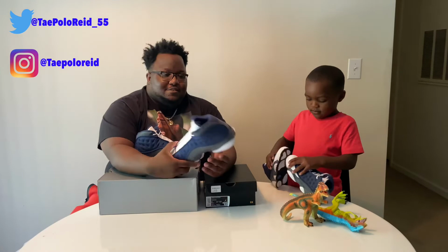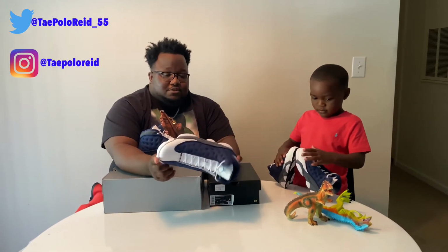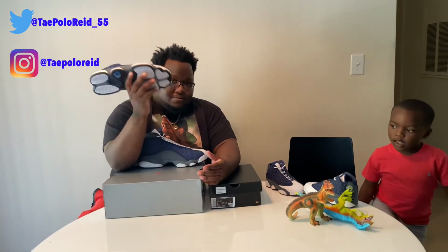But here it is, man. It's the Flint 13s. Nice shoe. Love this shoe. This is my second favorite shoe of all time. Like I said, I told you number one was Playoff 12, of course. And these, because this is what I can remember from my childhood, man. And I know people was going crazy over these. Last night, I checked StockX, and they was reselling for about $350. So, I really want another pair, but I want to keep this pair. It's nice, man. I love these shoes. OG. Classic.